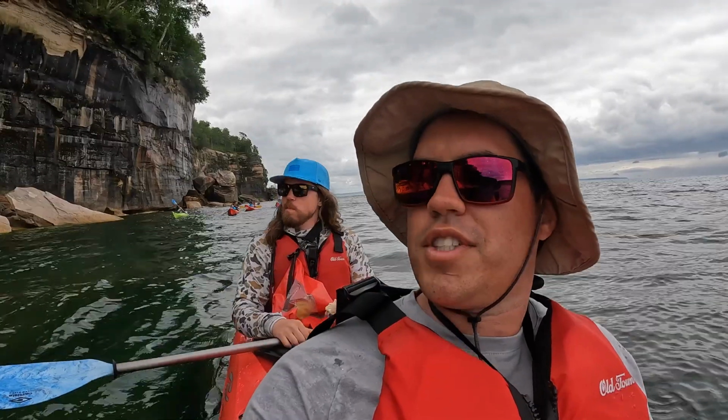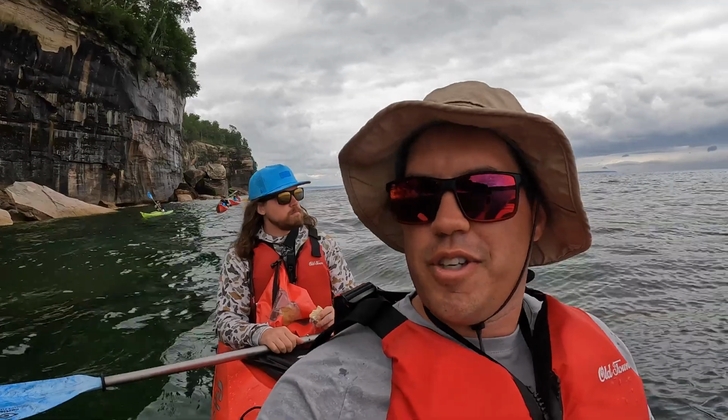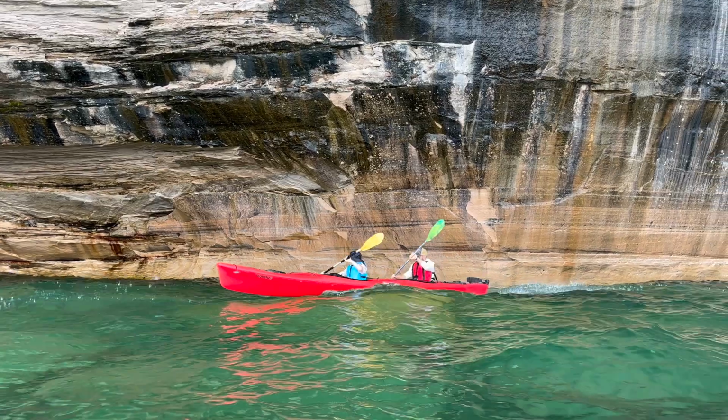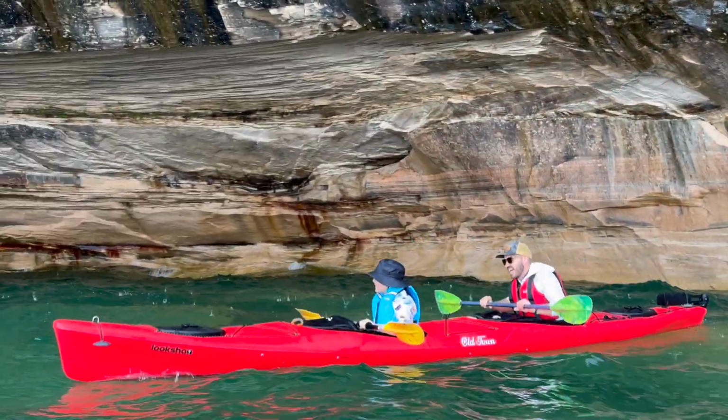I think one of the coolest things about this is you could come out every day like the guides do, and they said every day is different. The water's different, the watercolor looks different, it's sunny, it's cloudy, there's unnamed waterfalls flowing over the edge. It's totally different every day.